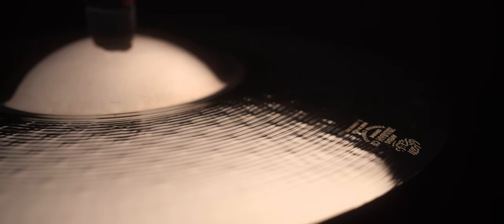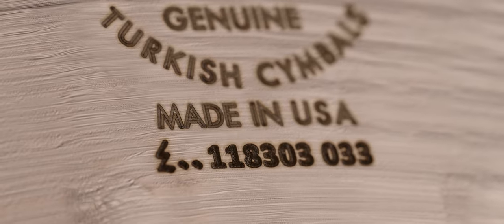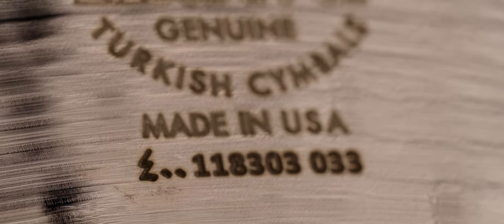Let's go for the third ride in this comparison. This is the A model, with the hammering very similar to the one found on the Z3. It weighs exactly 4,043 grams. The laser engraving features the code 400 in Turkish numerals in honor of ZILDJIAN's 400th anniversary, so this cymbal was produced in 2023. Let's find out what the differences are or whether it sounds the same as a Z3.